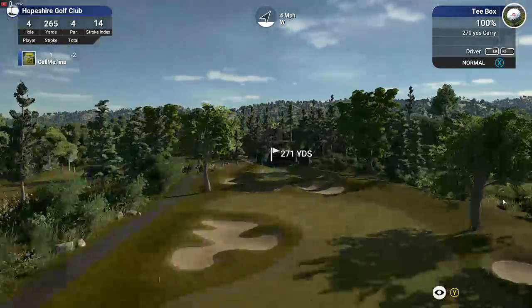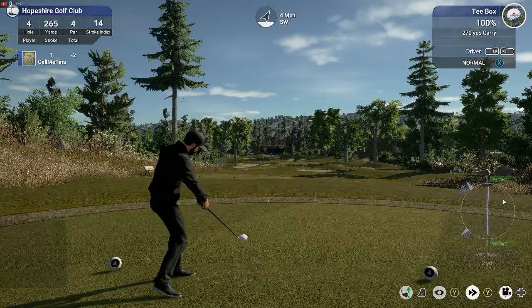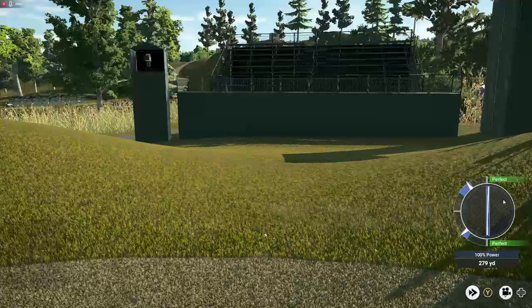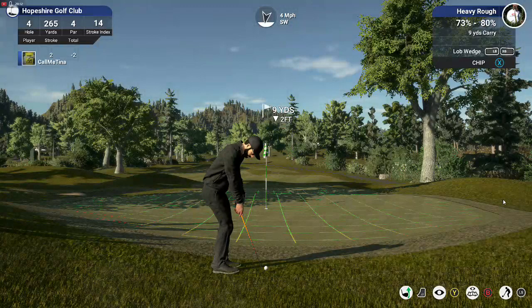Okay, this is a super aggressive shot, but it's worth it. Here we go. Perfect. Let's watch. A little to the left, and it's going too far. It's going to hit the hill. And that sucks. Okay. Not great. But not bad either, because we're right on the rough outside of the green, and this is shot two of par four, so not a big deal.